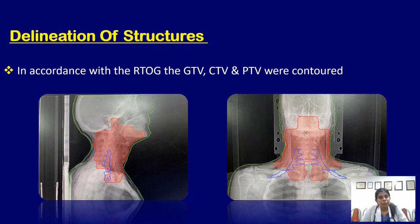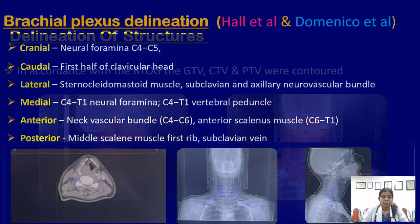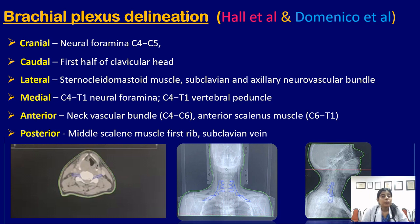We delineated all the structures, GTV, CTV and PTV, as per the RTOG guidelines. The brachial plexus was delineated according to Hall et al. and Doumico et al. guidelines.